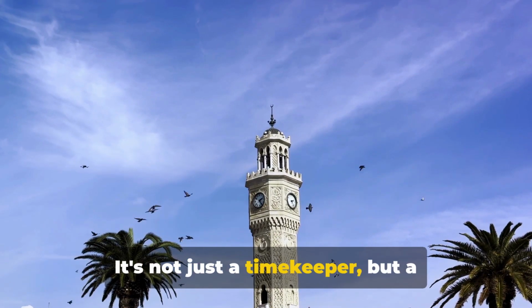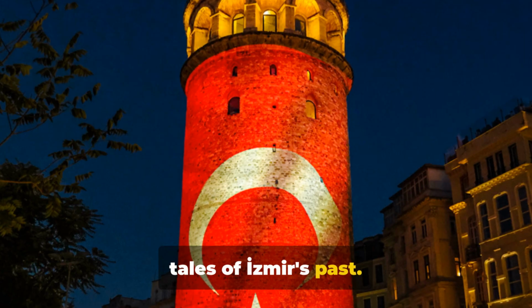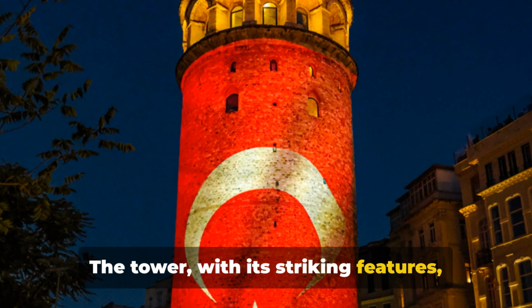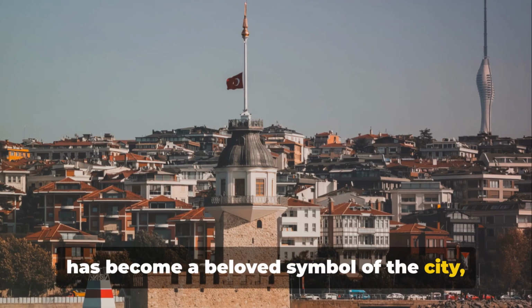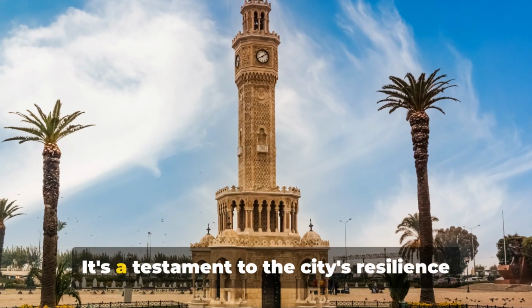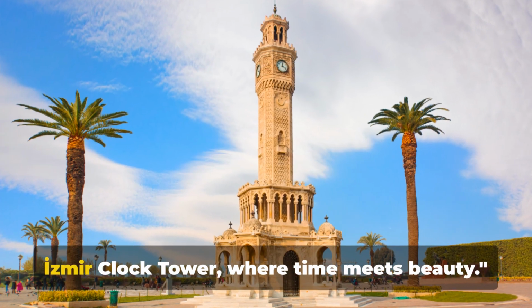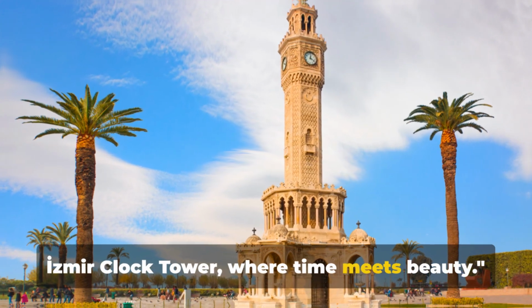It's not just a timekeeper, but a storyteller, each tick and tock echoing tales of Izmir's past. The tower, with its striking features, has become a beloved symbol of the city, standing tall and proud amidst the bustling life of Izmir. It's a testament to the city's resilience and a beacon of its vibrant spirit. Izmir Clock Tower, where time meets beauty.